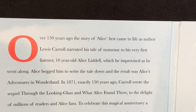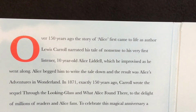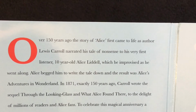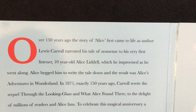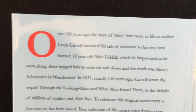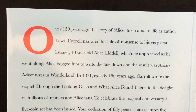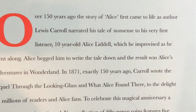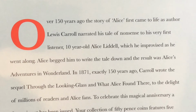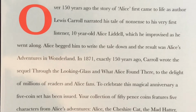So over 150 years ago, the story of Alice first came to life as author Lewis Carroll narrated his tale of nonsense to his very first listener, 10-year-old Alice Liddell, who was actually the daughter of the dean of the church where Lewis Carroll worked. And he just improvised as he went along. Alice begged him to write the tale down, and the result was Alice's Adventures in Wonderland. So it was 1865, 150 years ago. And obviously you've got Through the Looking Glass as well.